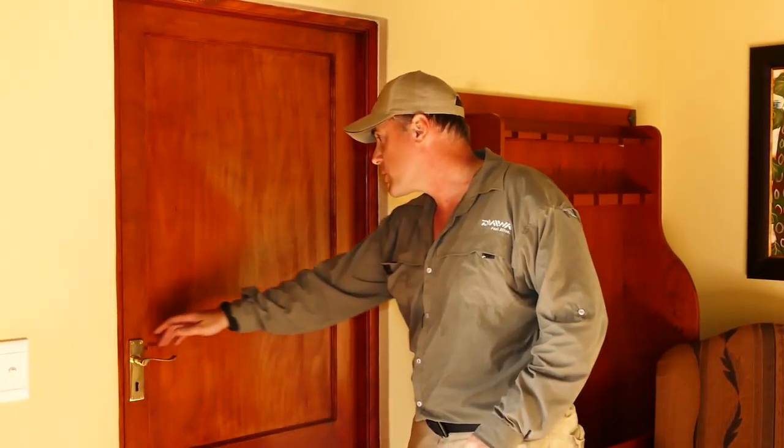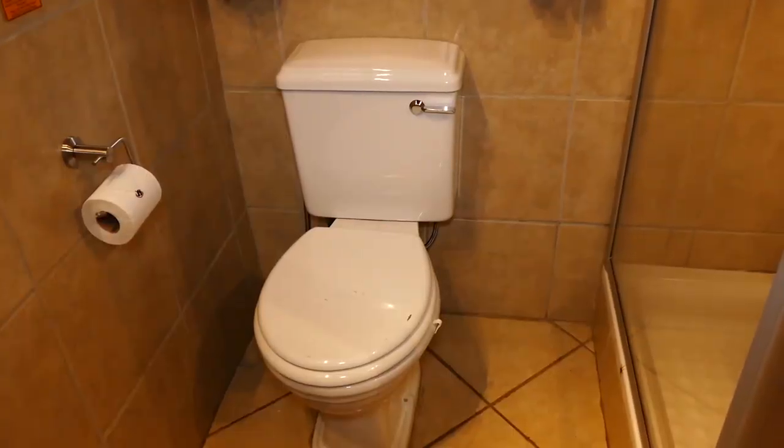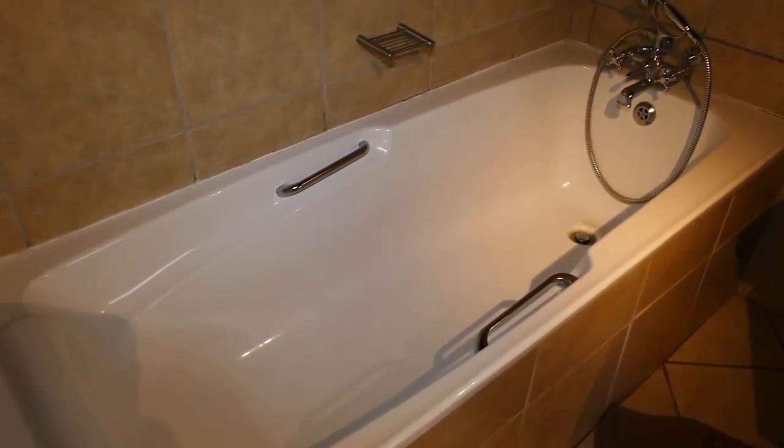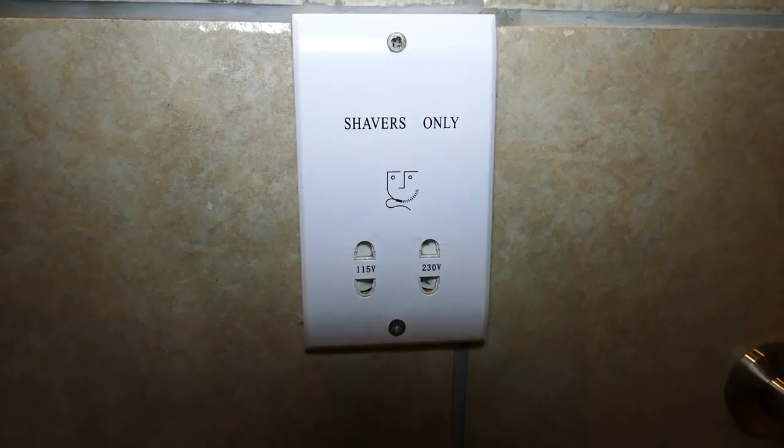Taking a look at the bathroom quickly. This bathroom is actually spectacular. It encompasses all my needs. Great shower. Should I bring my wife along? It's got a bath, you've got your basin, electric power points for shavers and hair dryers. Really fantastic.